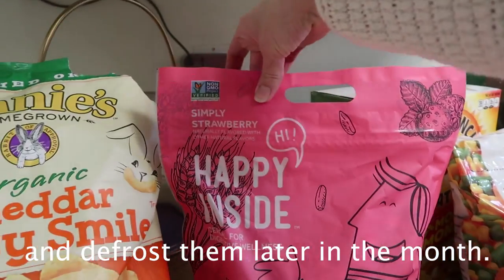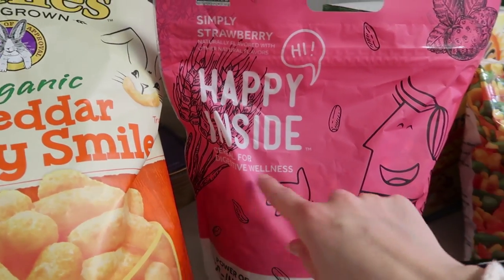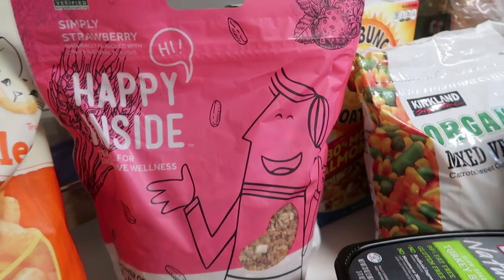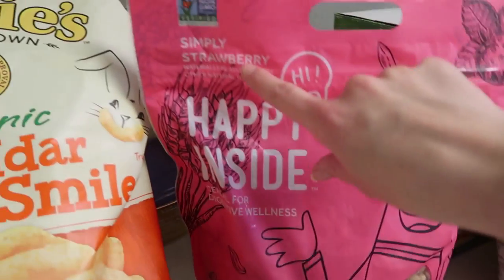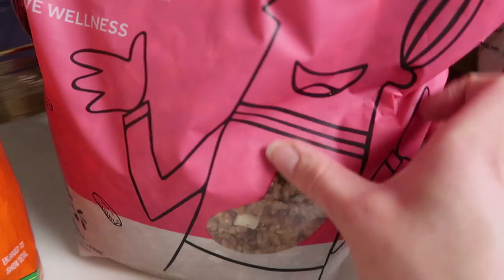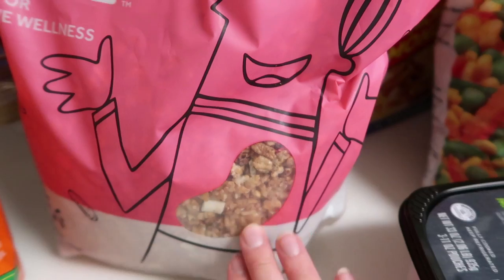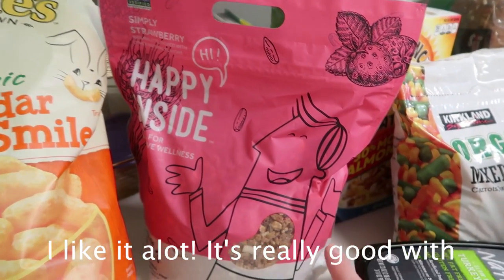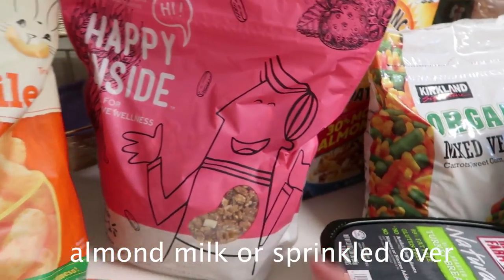This is something new. It's the Happy Inside cereal for digestive wellness, and it was twice as much as my normal granola. It just looked really good and I wanted to give it a try. It's simply strawberry. It looks like it's this mixed cereal slash granola. And the cashier at Costco said it is really, really good and he likes it with yogurt. So that's how I'm gonna try it.